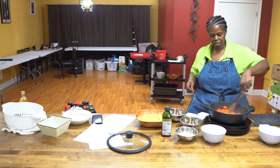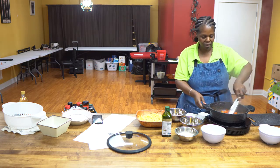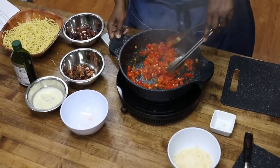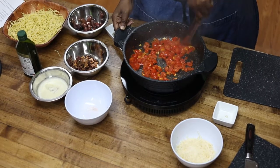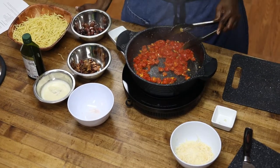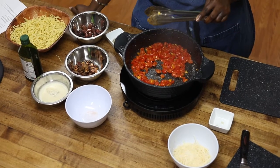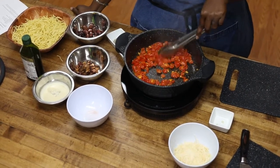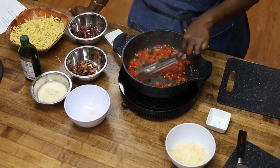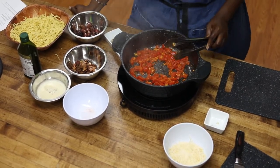Doesn't it smell good in here? Yeah. And it's so simple, you guys. It's not hard at all. This is a simple recipe. Smells so good. I chose to put my garlic in with my tomato because I don't want the garlic to burn. If it burns, it starts to get a little bit on the bitter side, and being in that tomato and tomato sauce kind of helps it out a little bit.